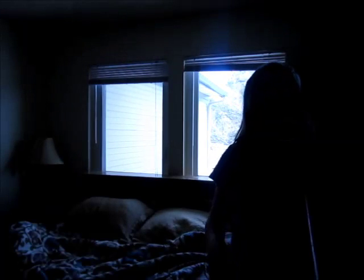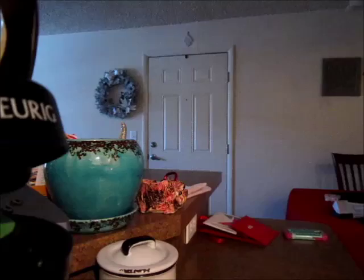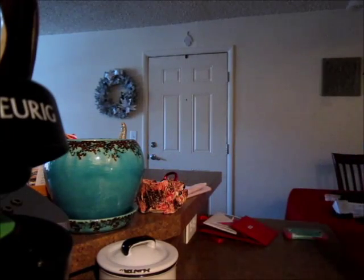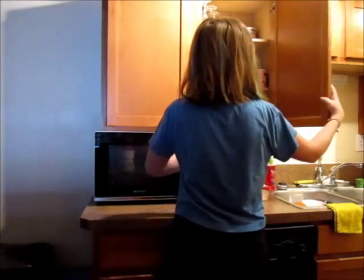And then after that, I just make my side of the bed and make sure it looks okay and turn off the fan. Then I grab my phone and walk out of the room, down the hallway, and into the kitchen. And in the kitchen, I grab myself a mug.